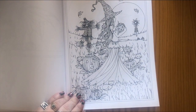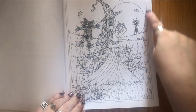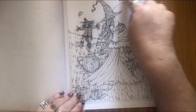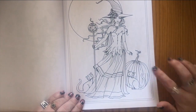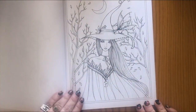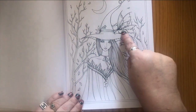I could see some of these being trimmed, like this little area being in gold or black or even silver, and then the outside colored a different color to really make it look like a frame. There's a lot of different things you can do with that. Love that little fairy cat.